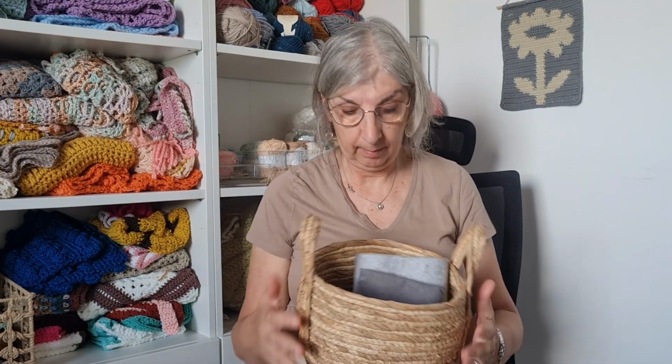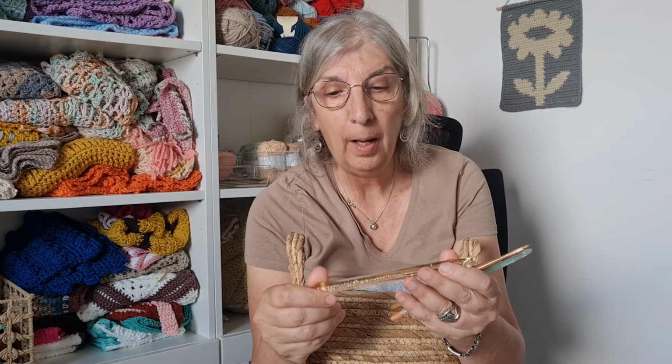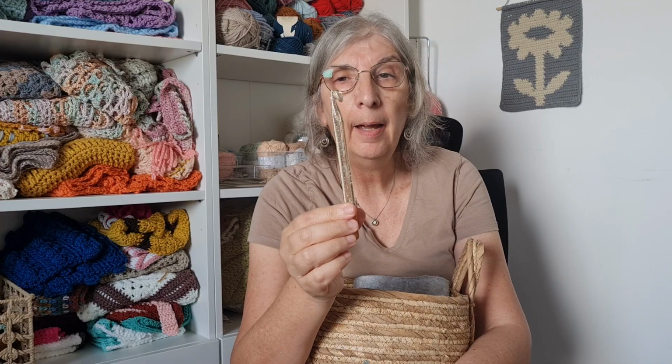Let's get back to my crochet bag and see what's in there. We are in my basket, and I want to show you what I have in my basket. So here I have special hooks, like this 12mm hook that I used maybe once, maybe twice, when I have to work a very, very super chunky project, right? So you need a 12mm hook.